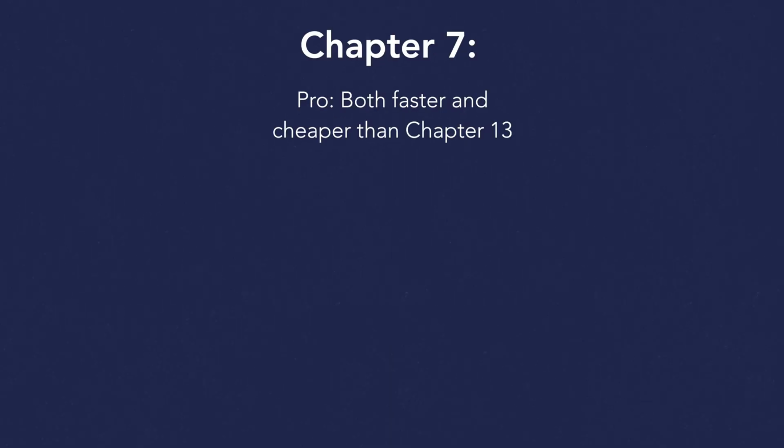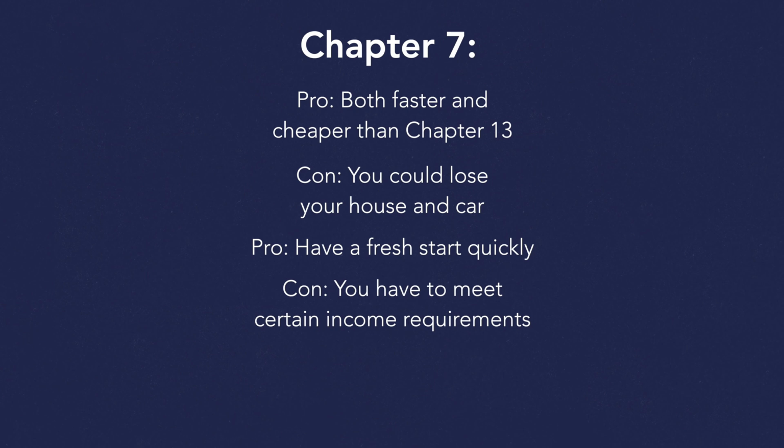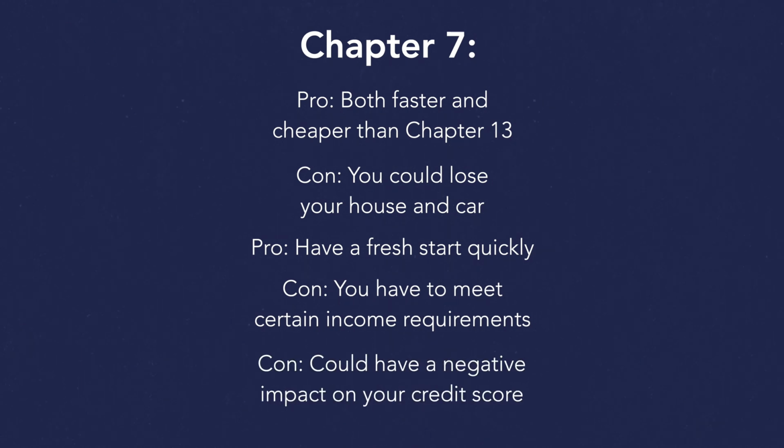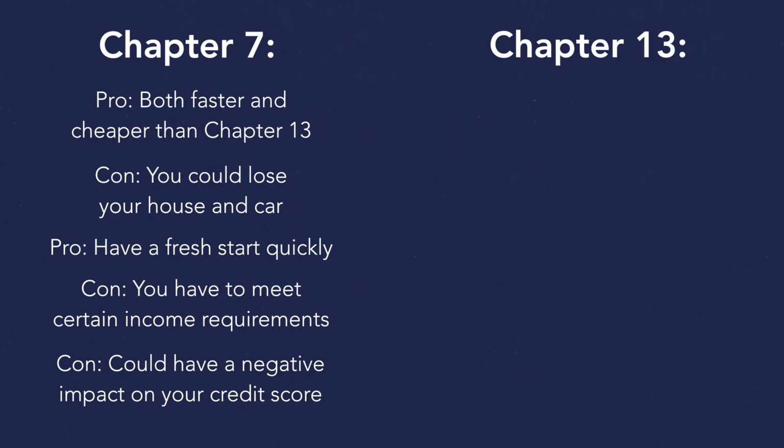Now that you know the main differences between Chapter 7 and Chapter 13 bankruptcy, let's talk about the pros and cons of each. A pro of Chapter 7 is that it's both faster and cheaper than Chapter 13, but the con is that you could lose your house or your car. Another pro is that you can start fresh pretty quickly, but the con is that you have to meet certain income requirements. Another con is that you could have a negative impact on your credit score relative to filing for Chapter 13 bankruptcy.